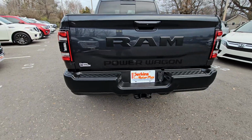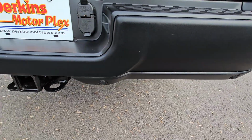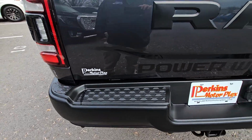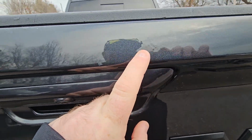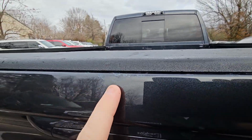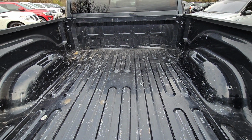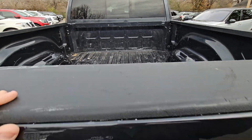So coming across the rear, tailgate looks good overall. It's got the proximity sensors going left to right, right to left, all the way across. It's got a couple little spots right here. It's common with the Dodge. It's nothing that's any issue, any concern, but again, I just want to point out anything that's touched up. Doesn't have the bed liner in it. If it was mine, I would just go ahead and get a Line-X spray-in liner myself.